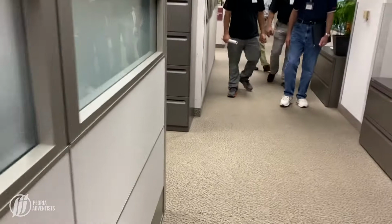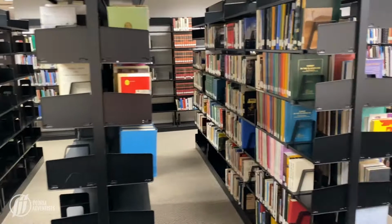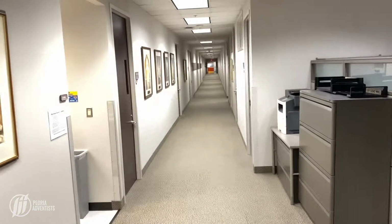All right. Good morning. What's up, Bert? Here's a research library, a little one. Basically, when people come here and do research and they publish a book or something on it, it tends to end up in here. So obviously a lot of work has been done. More Ellen White stuff that way, archives this way.